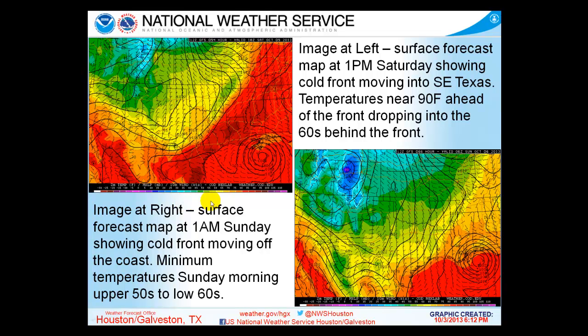Going into the weekend, this is a surface forecast map for Saturday afternoon at 1 p.m. And you can see these reds where the temperatures are in the 80s and 90s, and then the colors change into the yellows and oranges, which are temperatures in the 60s. So at this time, this is where our cold front will be Saturday afternoon, and the forecast track for Tropical Storm Karen. And then on this right image down here, here's the front pushing through. You can see those temperatures dropping off into the 60s.